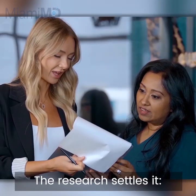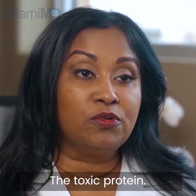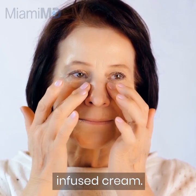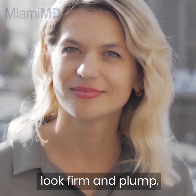The research settles it. Older appearance of thin, loose, and saggy skin is caused by progerin, the toxic protein. That's why I recommend reducing progerin levels by using a Progeline-infused cream, creating the profound smoothing and tightening effect the skin needs to look firm and plump.